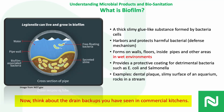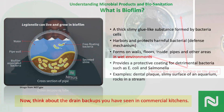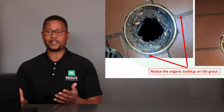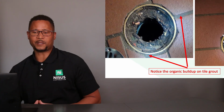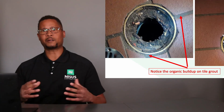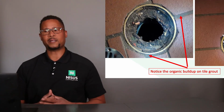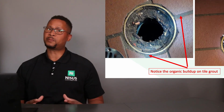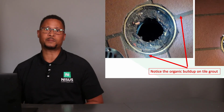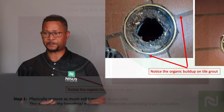Now, one thing I want you to think about is if you've worked in commercial kitchens, or if you haven't worked in commercial kitchens, but you've been in a commercial kitchen, I want you to think about the drain backups and some of the things that you see on a daily basis. And here you'll see a picture of just how disgusting some of these drains can be. I'll have more of those pictures later, but one thing you really see is just how much organic material can build up in, around, down the drains that has to be removed. And biosanitation is the perfect way to help alleviate these problems, as well as prevent those problems from occurring anyway.